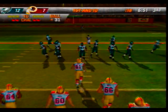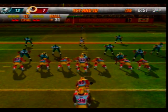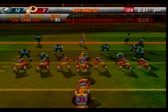Ball on the 31-yard line. They line up in the I formation. Williams in motion.